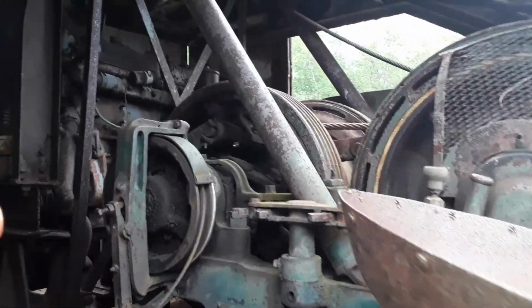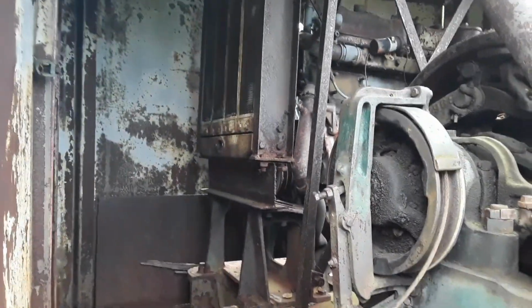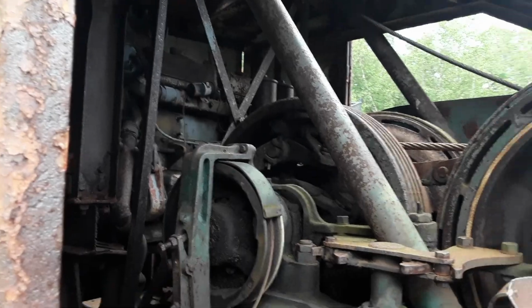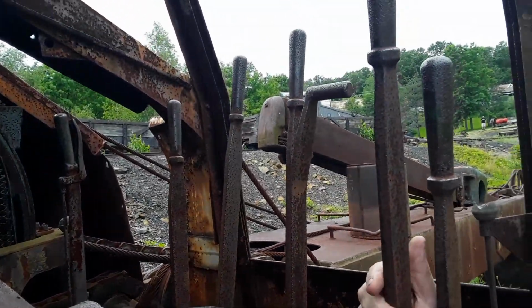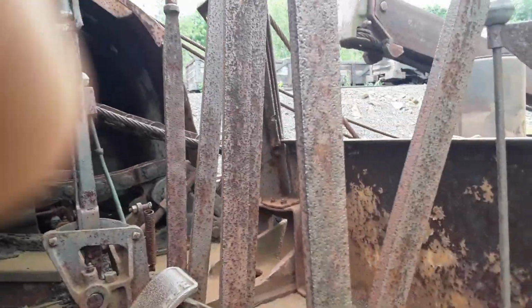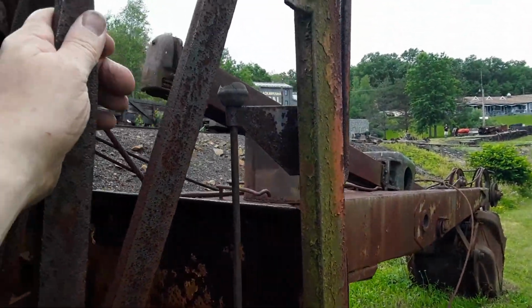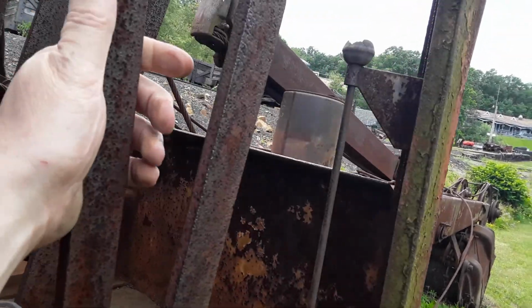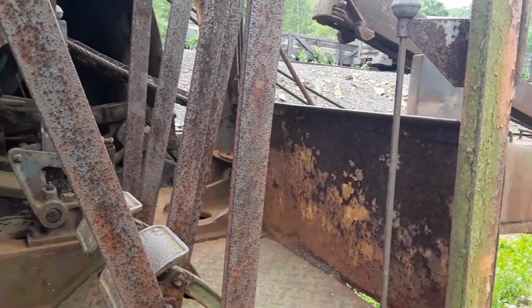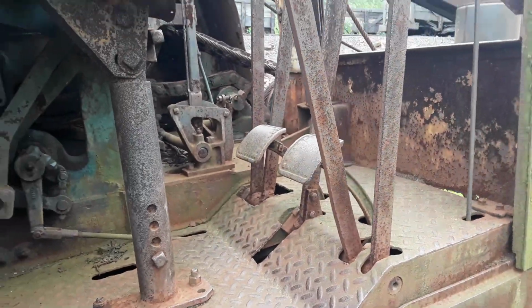Here you can see the workings of the unit. This is, I believe, for doing the bucket. This is for swinging it, I think, one way or the other. Something along those lines. I'm not exactly sure. Pedals for operating it.